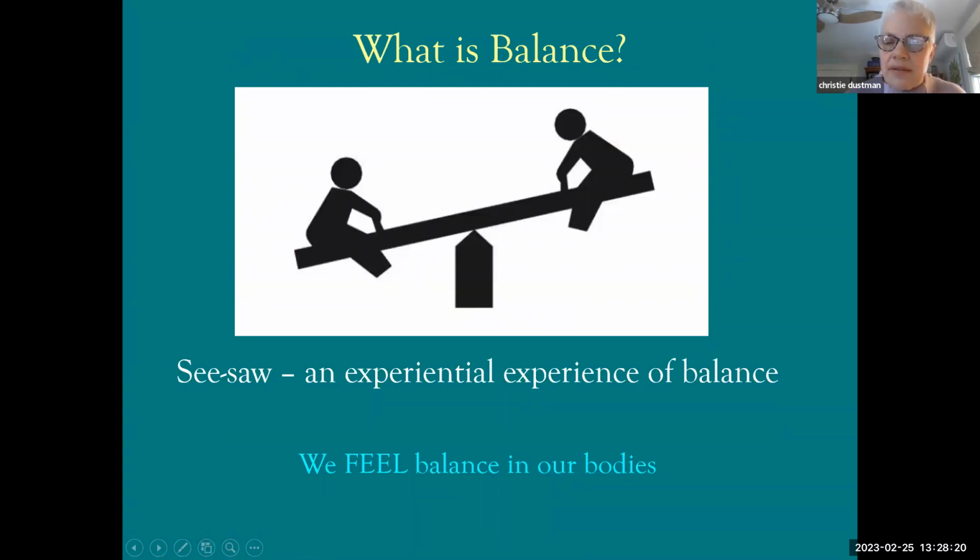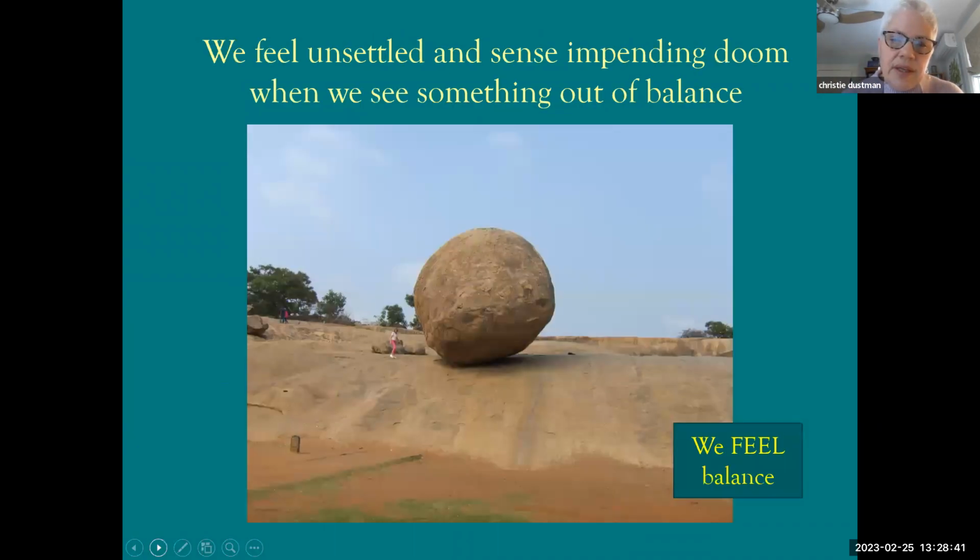So what is balance? I would say that primarily we understand balance because we feel it in our bodies. As a kid, kids are all about trying to figure out balance, right? So a seesaw is a perfect way to start to experience that in your body.